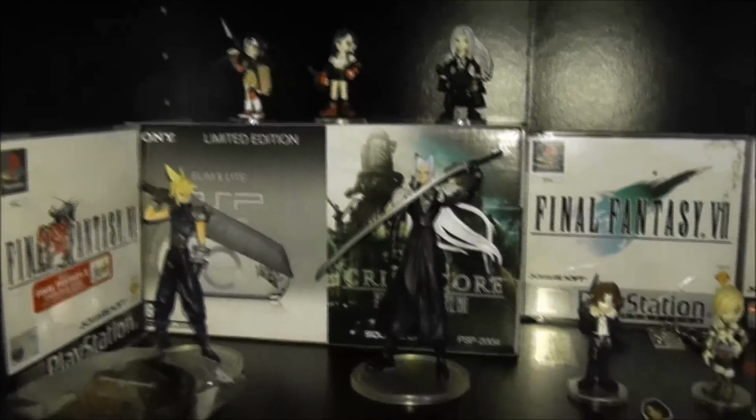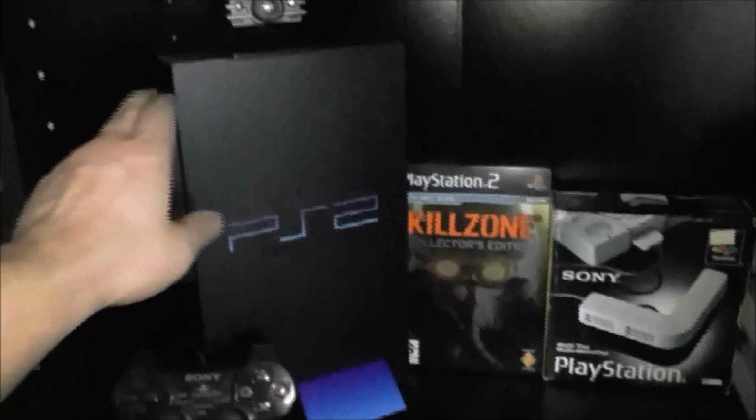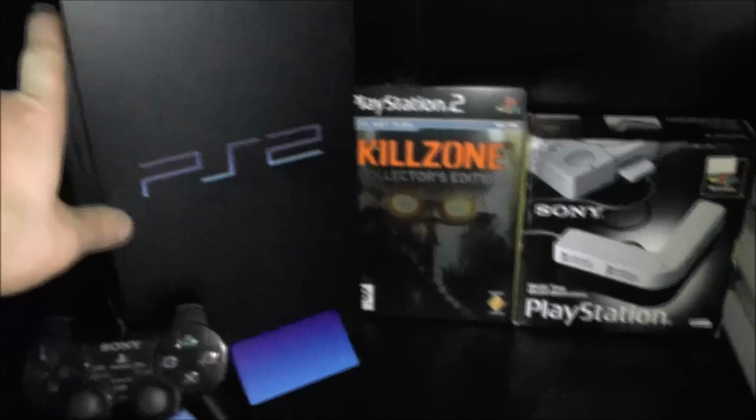My Final Fantasy Shrine. I'm really proud of this. Definitely with these things, I've never seen them ever again, so I think they're quite rare. This is the official PlayStation 2 I got when I got the PS2. And look how good it looks, because I make sure that my consoles and also my games are just in top-notch shape.